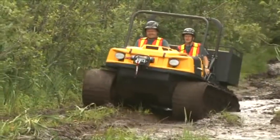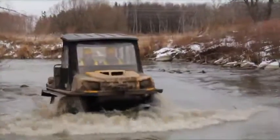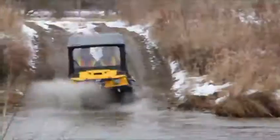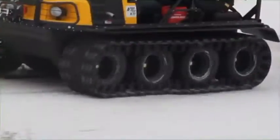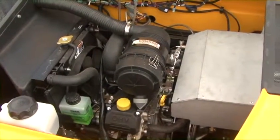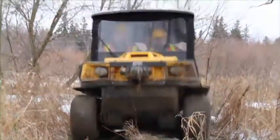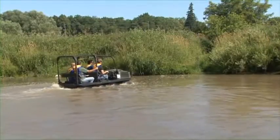The new and innovative Argo 8x8 XTI is designed for operation in flooded areas, crossing deep mud and marshy terrain. The Argo XTI overcomes obstacles and rocky terrain and travels over deep snow and ice. The Argo XTI is powered by a reliable 31 horsepower liquid-cooled Kohler engine featuring a Bosch electronic fuel injection system with a total load capacity of 1,500 pounds on land and up to 1,000 pounds on water.